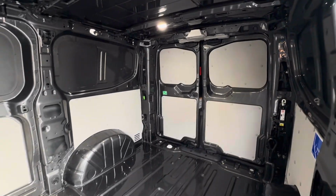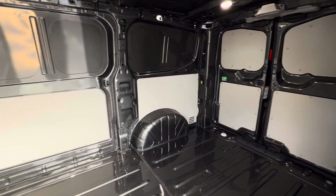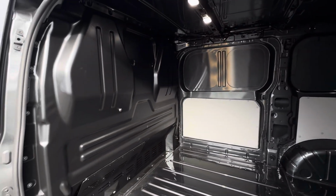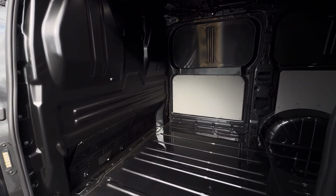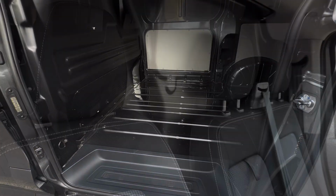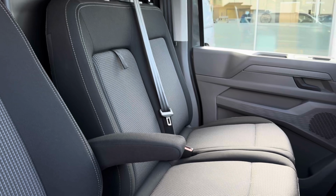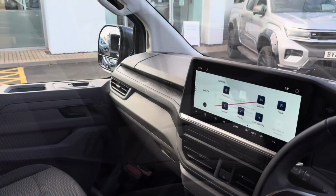Access into the load area can be found on the passenger side of the vehicle through a single sliding side load door. There's a full black bulkhead that separates the load area from the cab with a pass-through, and a step behind the sliding door allows easy access. Up in the cab itself there's space for 3 occupants with some underseat passenger storage.